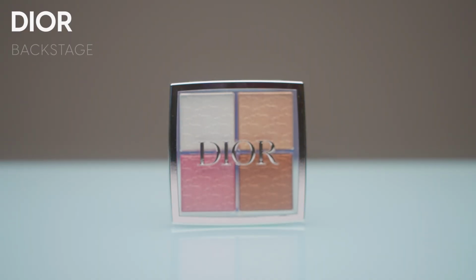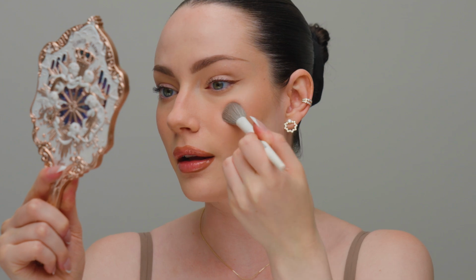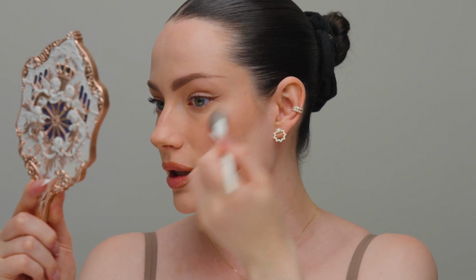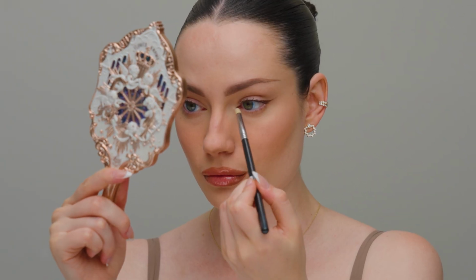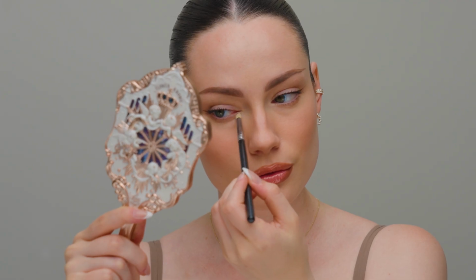And for finishing touches, I love going in with this Dior Backstage Glow Face Palette in the shade Universal. It comes with a ton of different colors, and I like to use this in a few different ways. Obviously, I like a little highlight moment on the top of my cheekbones. I use the white shade for this, and it just gives me the most pretty subtle glow. Really accentuates my cheekbones. Using that same shade, I'm using it as an inner corner highlight color. This is also just a nice finishing touch that I like to do.